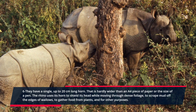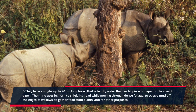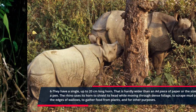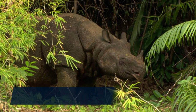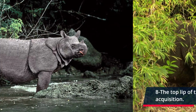The rhino uses its horn to shield its head while moving through dense foliage, to scrape mud off the edges of wallows, to gather food from plants, and for other purposes. 7. Similar to horse hooves, a broken horn will simply regrow. 8. The top lip of the Javan rhino is pointed, which aids in food acquisition.